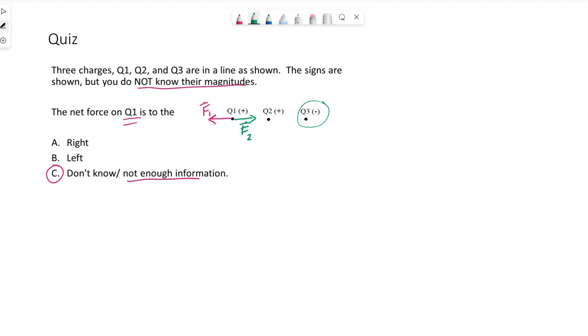And so because we don't know how much charge each one has, technically F2 could be bigger than F1 if there is enough charge on Q3. We don't know though. And so that's why we do not have enough information to answer the question. We know the distance between Q3 and Q1 is larger, but without also knowing the charges, we can't relate those two forces together.